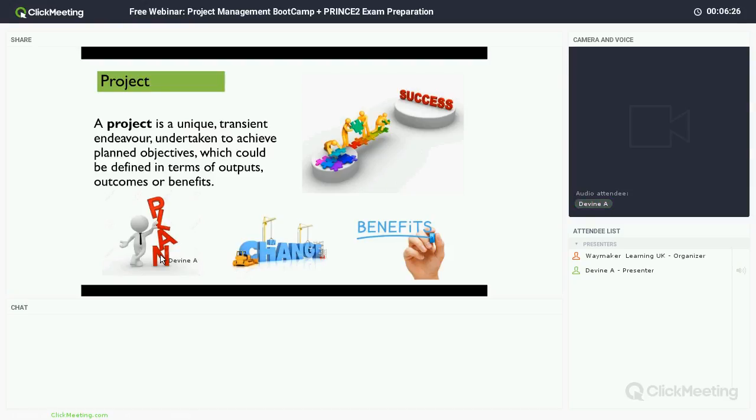A project is started and has a definite beginning and a definite end. So it's not just something you do, but it's actually temporary. Once you've completed a project, you move on to what we call business as usual.